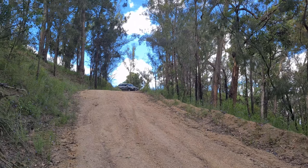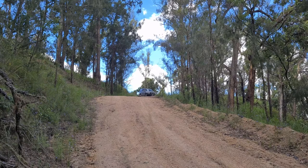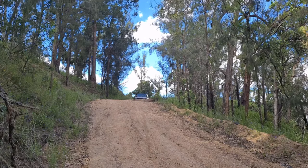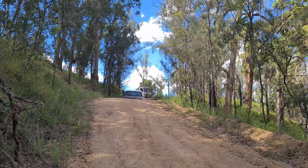We've just done the 4 kilometre drive up the hill to the lookout. Spent a little bit of time up there, but now we're coming back down. It's pretty steep and it goes in bumps like this the whole way down. I did nearly eat it on the way down here to get this video though.